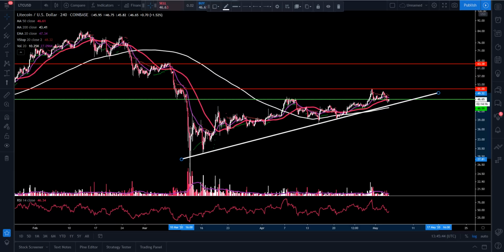RSI on the 4-hour time frame right now is at 46. To me, this is still just a no trade zone. We've topped out a couple times over here around $50, and we haven't broke it yet. So a lot of guys would probably be waiting until we actually break the $51. Then they'd try to play this move with potential up to about $57 up to that $63. That's the way that I would at least look at it right now, unless I see a great opportunity off this trend line. I'm seeing something, but I'm not yet.